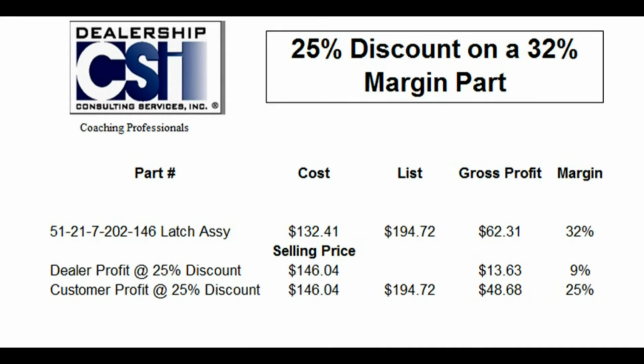So Jer, if I'm at a 25% discount going in on virtually all of my business, some guys I've heard are going 30s, 32s, even some 35s if they get way out there. And that's on a 40% margin part. So I'm still getting the wrong end of the deal. What happens if we're on a lesser margin part? Let's say we're looking at a 32% margin, 25% discount. And again, we're looking at BMW parts. We just happen to pull up a few of those. It could apply to any part because we're talking about margins here and not part numbers or manufacturers.